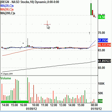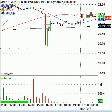Let's take a look at Juniper. This stock reported earnings, I believe, yesterday as well. Really a non-event. It's trading right around 21.38. You could see after the close yesterday, it sold off pretty sharply. It has come right back, and it's trading right around its unchanged level.